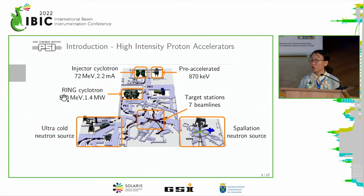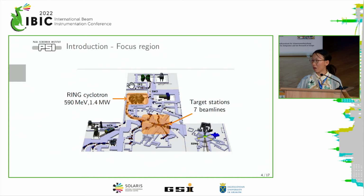Then comes the most important part, the ring cyclotron, which accelerates the beam further to 590 MeV with a power up to 1.4 megawatts. This number actually makes HIPA one of the most powerful proton accelerators in the whole world. After that, we come to the target stations that split the beam into seven different beam lines. In the end, we have two very important experimental areas. The first is the UCN source, and the second is SINQ, the spallation neutron source at PSI. In my study, I just focus on the ring cyclotron and the proton channels to the target stations.